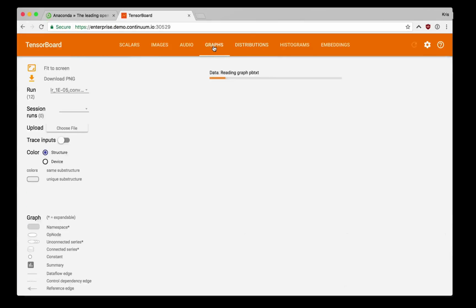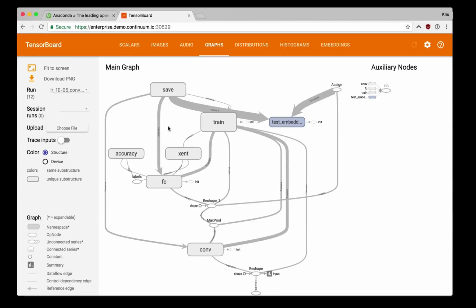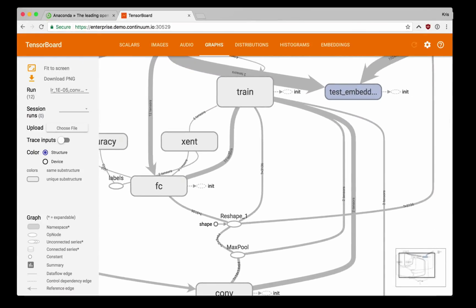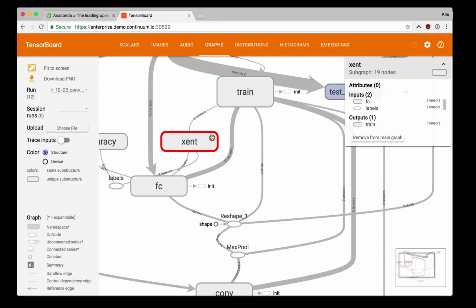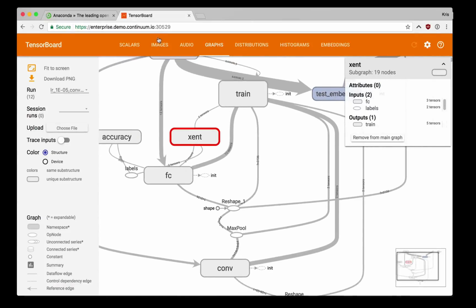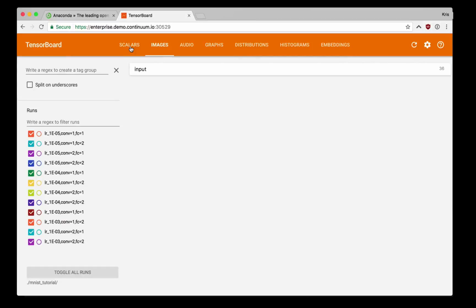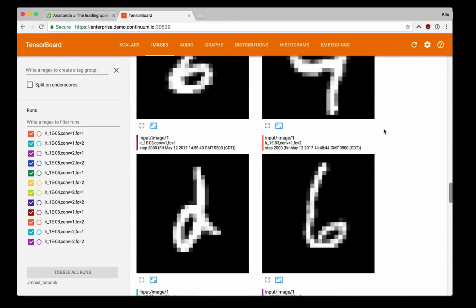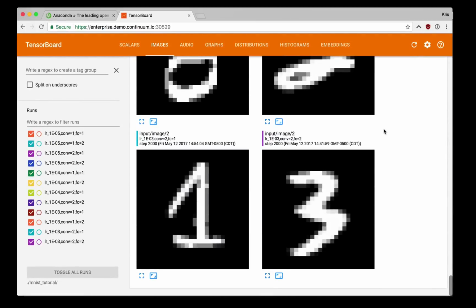I can also look at the graph itself, and of the different model runs, I can see basically the workflow that's going through, the number of tensors, number of convolution layers, and so on. And if I look at the images tab, I can actually look at a sample of the raw data and see some of the images that were classified, the handwritten digits.